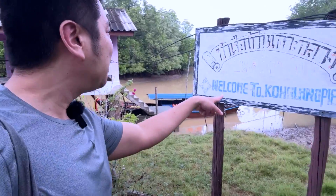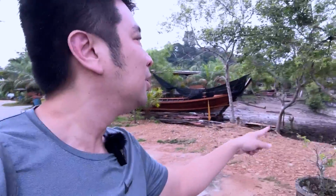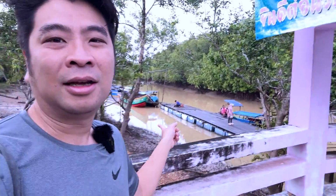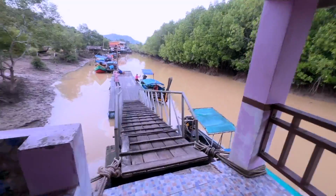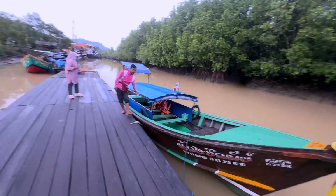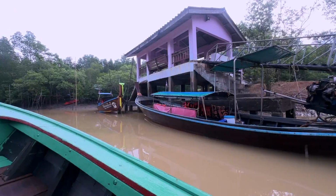And my boat is waiting for me, waiting so long to see this James Bond Island that everybody talks about. Kao Lak Pier, it says here. And this spot here should be the closest point to that James Bond Island, and that's the pier. There you go. That's my boat. That's my long-tail boat. Go in? Okay, yeah, of course.